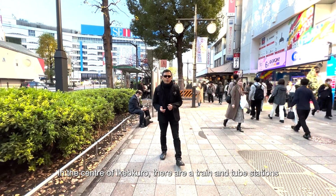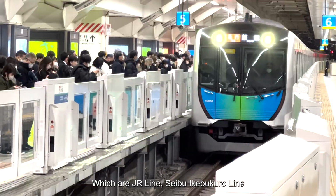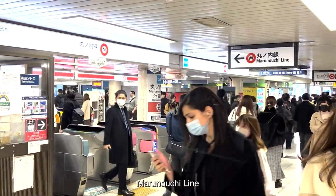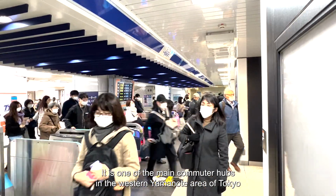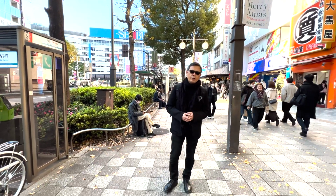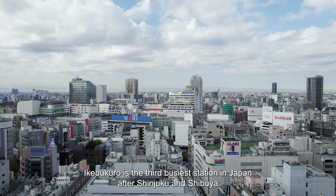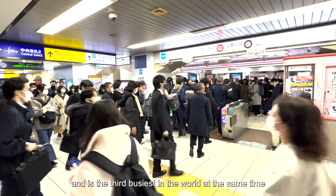The center of Ikebukuro is a train and tube station hub, with the JR Line, the Seibu Ikebukuro Line, Tobu Tojo Line, Marunouchi Line, Yurakucho Line, and Fukutoshin Line. It is one of the main commuter hubs in the western Yamanote area of Tokyo. Ikebukuro is the third busiest station in Japan after Shinjuku and Shibuya, and it is the third busiest in the world at the same time.